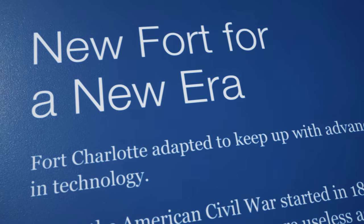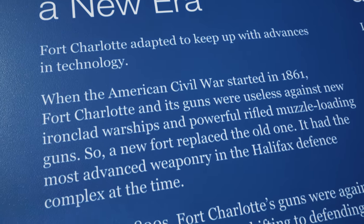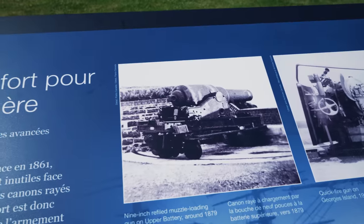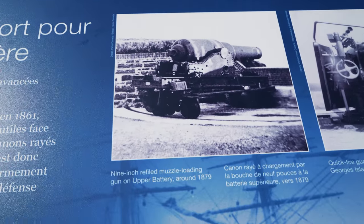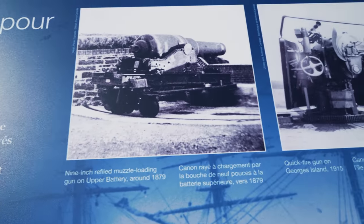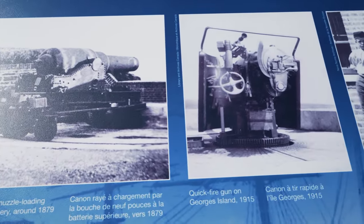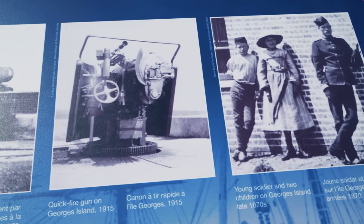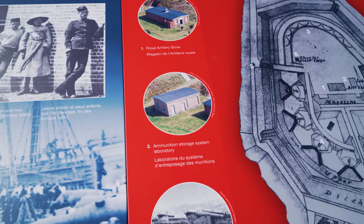New fort for a new era. Just talks about Fort Charlotte adapted to keep up with advances in technology. We load these guns with shells. Three spiral grooves at the bore, firing studded projectiles that will stop the powerful ironclads well out of the water. We'll be ready.